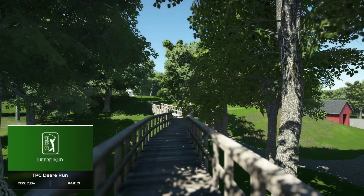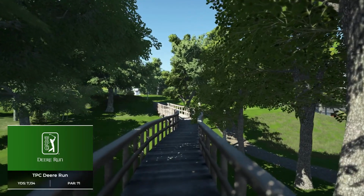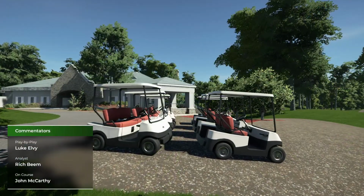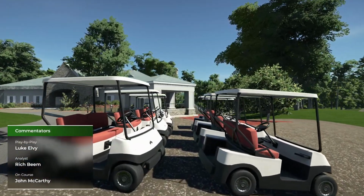Welcome to the Quad Cities. I'm Luke Elvey alongside Rich Beam. We're here for the John Deere Classic, and when we get off the tractors and the big boy toys, we've got to get down to business. This TPC Deere Run is really a place where you've got to make hay.